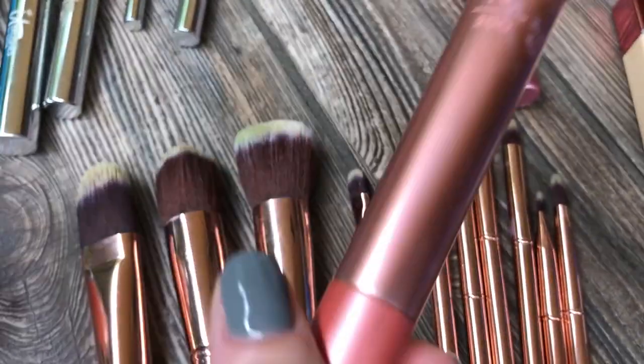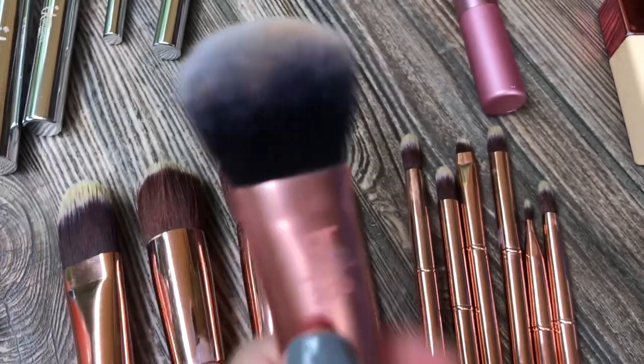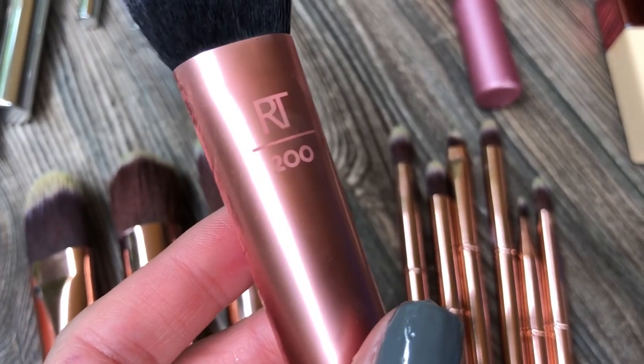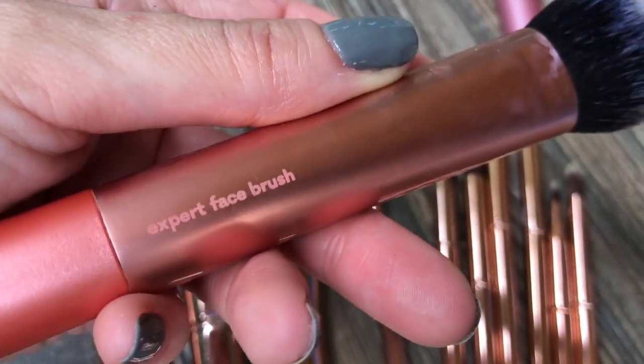And then we have the RT. I don't know what RT, Real Techniques, duh. You know how the brain finds the answer even before you even think of it? So these are Real Techniques brushes, three of them, RT200, and it's an expert face brush.